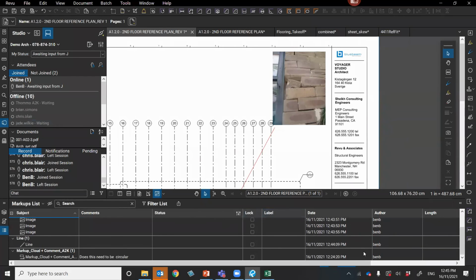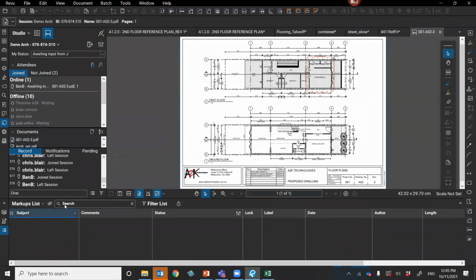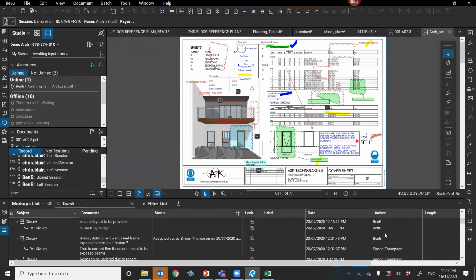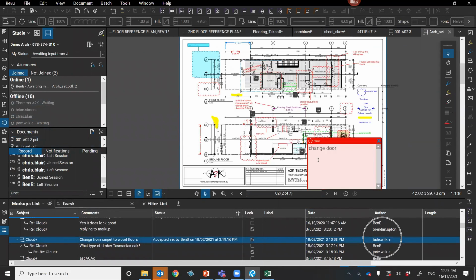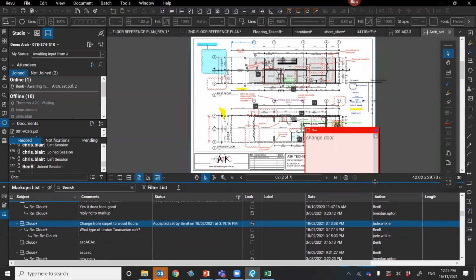If I go to by author, funnily enough, it looks like I've done most of the markups again. I don't have the document open. Let me open it first of all. You can see here the architectural set. So I can see that Jade's made a couple of markups here, and because she's left, and as you know, in Studio, you can only control your own markups. So it's a great way to have that ability, you can't tamper with other people's markups, but in that, if she's left, I can't change her markups.